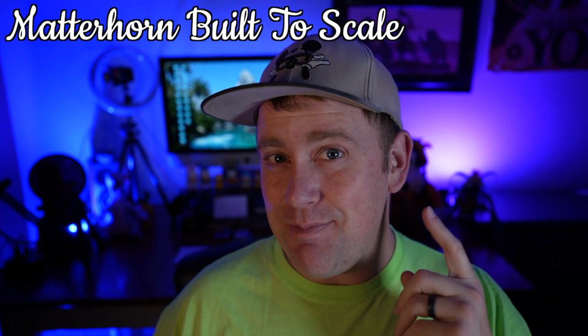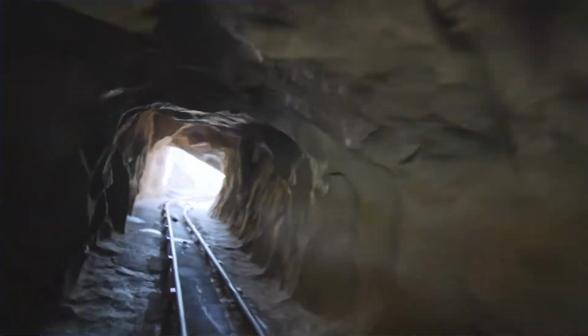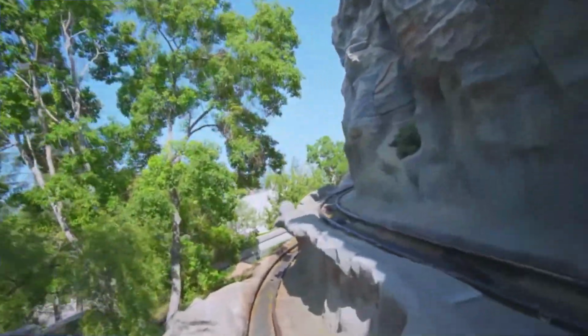Do you know that the Matterhorn actually has a true scale to it? It's 147 feet tall, which is pretty tall when it comes to attractions at Disneyland, but it is actually 1/100th the size of the real Matterhorn over in the Swiss Alps.